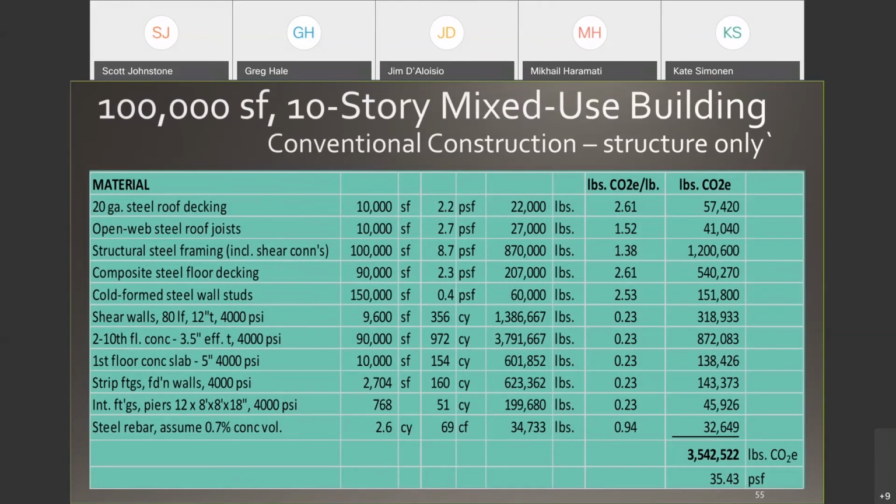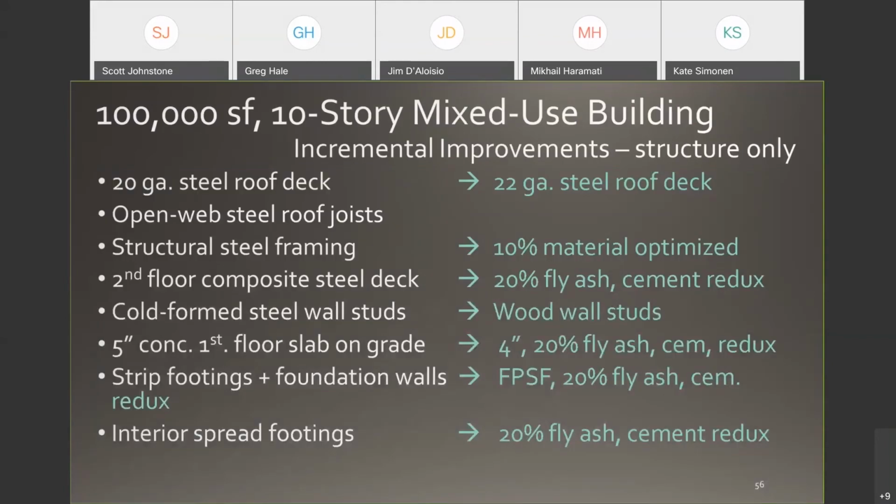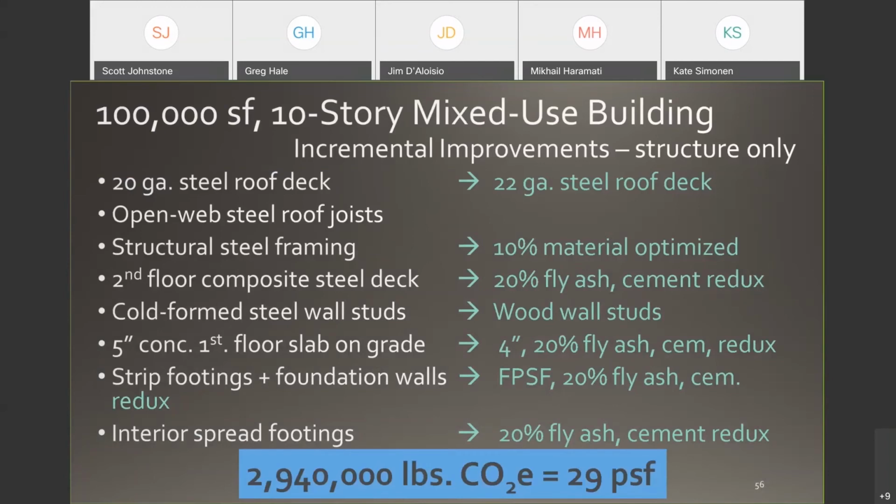When you have a simple thing like this, that was my exciting animation, you can tweak the options and look at optimizing the concrete, optimizing the steel, using a little bit of fly ash. I like using frost-protected shallow foundations when possible to reduce the volume of concrete. So these are real simple cost-saving measures that you can take, and see what that means in terms of the carbon impact. That turns out to be about 3 million pounds of CO2 emitted for that building, which is about 29 PSF, a little bit down. So we can get the metrics.